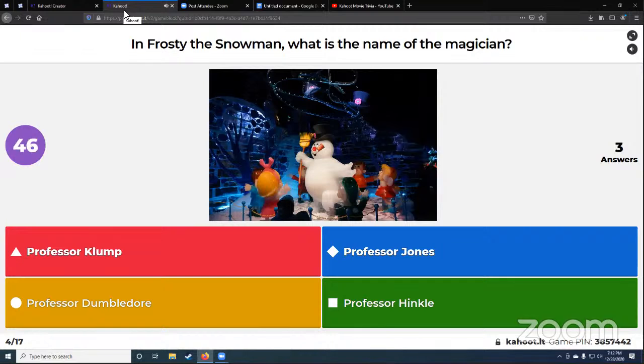We have three answers in. We're at 45 seconds right now. So we are just waiting, it looks like, for the last person who is in the game to submit their answer. And we have 30 seconds left on the clock, and we'll go through the question one last time. In Frosty the Snowman, what is the name of the magician? Is it red, Professor Clump, blue, Professor Jones, yellow, Professor Dumbledore, or green, Professor Hinkle? And we have 10 seconds left on the clock.